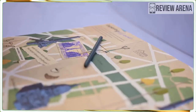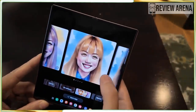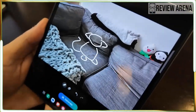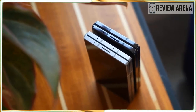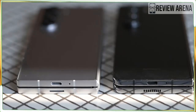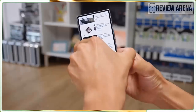But the $1900 is pretty tough to swallow when Samsung hasn't made that many changes in terms of the hardware. The OnePlus Open's camera performance isn't quite as strong and it's a heavier device, but it's pushing the envelope a bit more with its multitasking software and faster charging, and you get a wider front screen for $200 less.